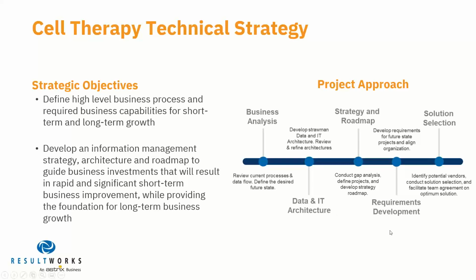And then we identified a number of key technology projects that needed to be tackled right away. For those, we developed requirements. And then took them through a solution selection process, identifying potential vendors, conducting the selection process, facilitating the team to decisions and agreements on what the optimum solution was for any one area. So that's the approach that we took.